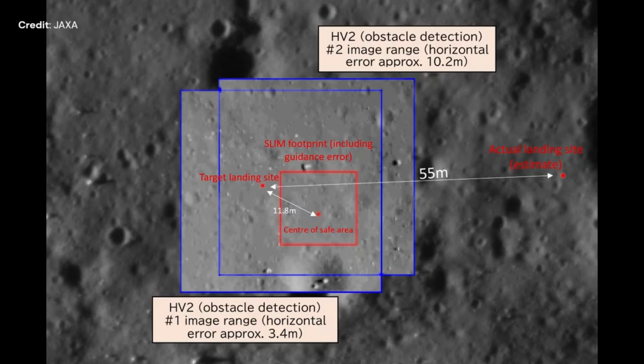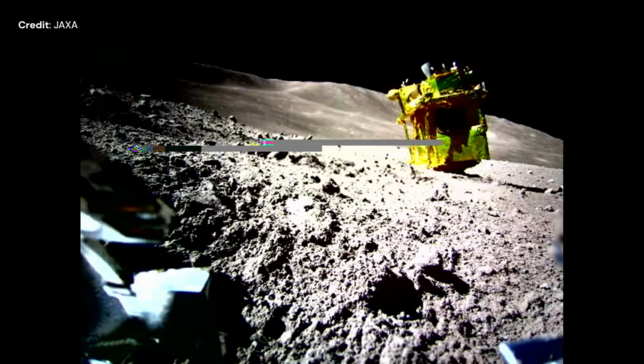The second good news is that SLIM did land softly, 55 meters or 180 feet away from the intended target. So the aim was to land within 100 meters or 330 feet of the target, which was a massive achievement in such a tricky guided landing.